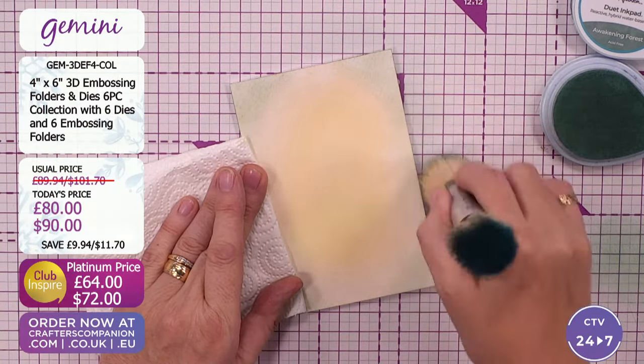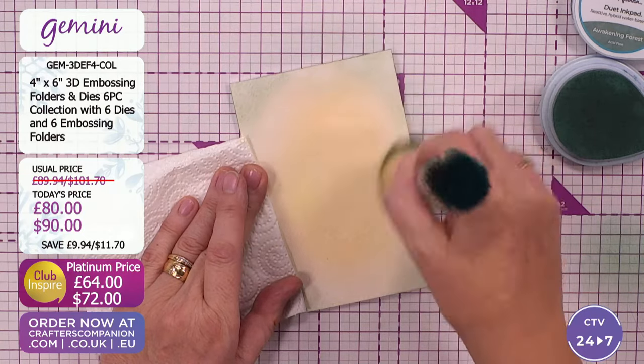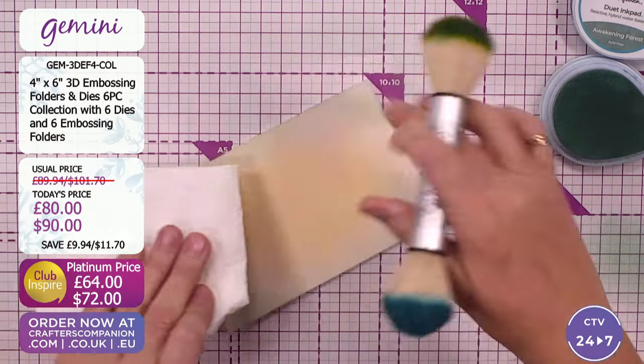And I like the fact that it sort of edges the card as well. I've got that green edge all the way around the card.